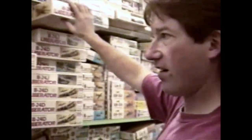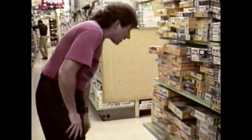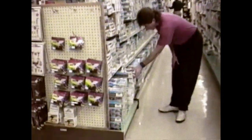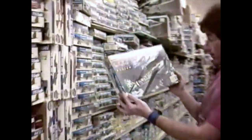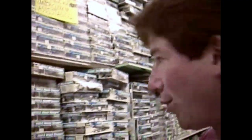Probably a B-24 depicting the bombing of Ploesti, the oil fields in Romania. Testors, not bad. Revell, very good in 1/32 scale fighters, such as the Focke-Wulf. Most all, Revell probably does their better work in 1/32 scale World War II planes.